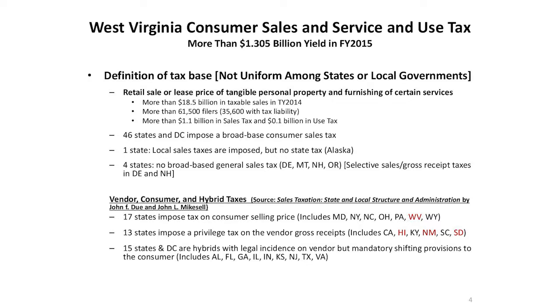There are different types of consumer sales tax: a vendor tax, a consumer tax, and hybrid taxes. And in West Virginia, we're one of 17 states that have a tax that's imposed on the consumer selling price. And indeed, the name of the tax is consumer sales tax. Among those states are some of our neighbors: Maryland, New York, North Carolina, Ohio, Pennsylvania, West Virginia. Wyoming's not so local, but it's similar in many ways. We all have consumer sales taxes.